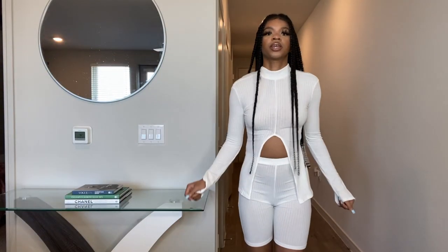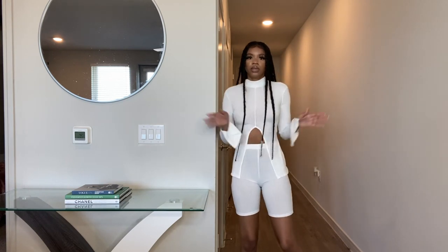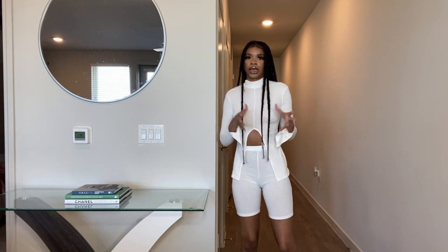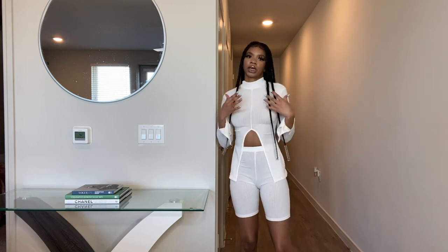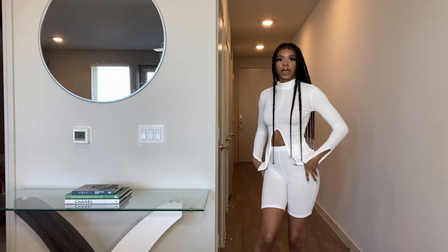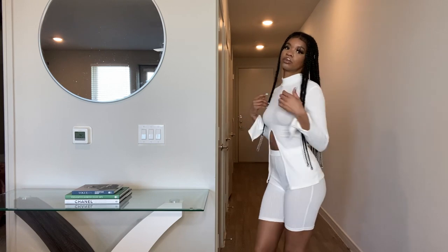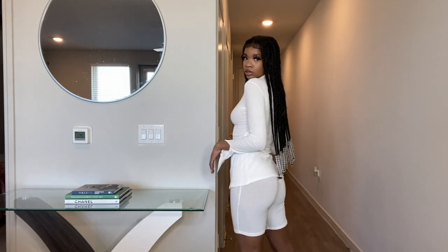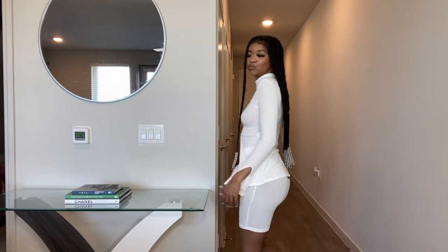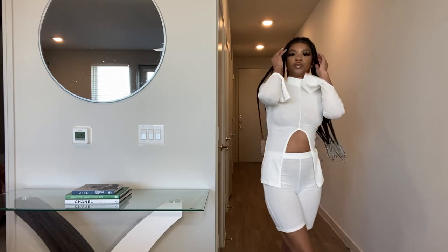What do y'all think? I think this is cute with some heels. I would definitely do a pop out color nail, something neon, maybe a yellow nail, orange nail, something neon, to just bring out the white, but it's real cute.